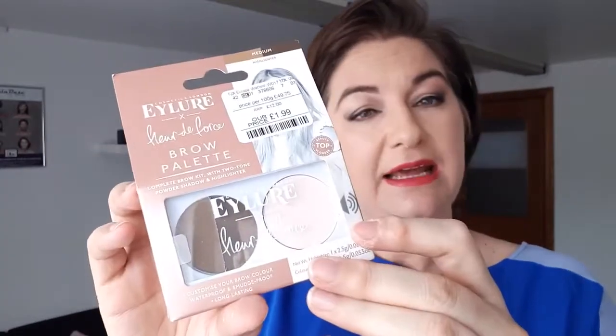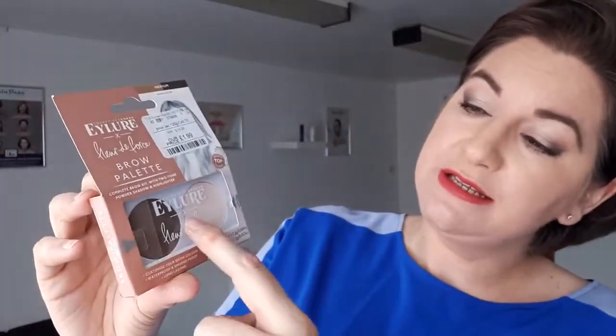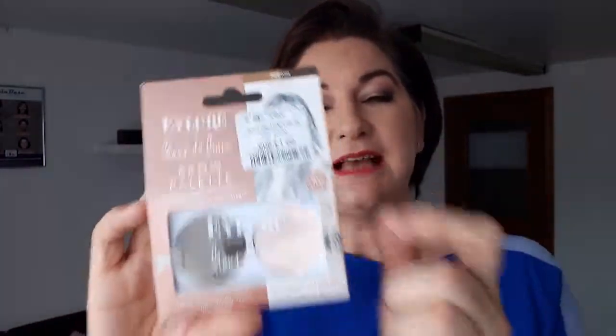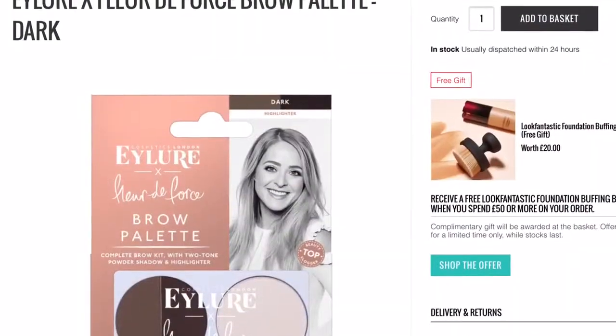This is a little palette and this has got 2 colours for your eyebrows and a highlighter for highlighting underneath the brow bone. It's completely hygiene sealed. No one's been into it. It's a powder product. There's little or nothing that can go wrong. I got this one for £1.99 and it's actually retailing, I've checked again, I think Boots, it's £12.